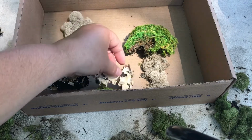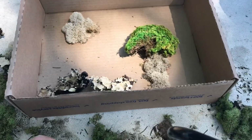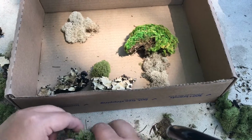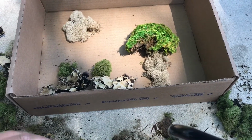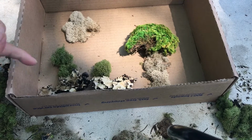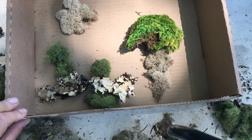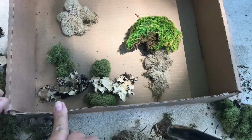So I'm going to lay it out in a little scene however I like, and maybe I'll make some little shrubs and bushes. And when I get it looking the way that I like it, I am going to take my white glue and glue it down. So this is one way you can do it, right? You could do it like a scene. So I've got a hill with some bushes and a tall tree and a cloud.